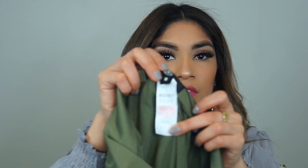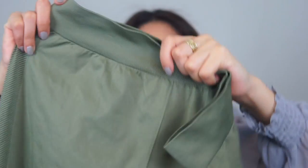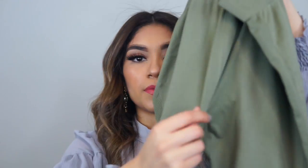These are the pants that I don't think I'm gonna exchange. I think I'm just gonna return them. And these I got in size medium. I don't know if you can see it, but they're really, really big on me. So when I put them on, they almost look like the guys' Under Armour, because it's so big on me.